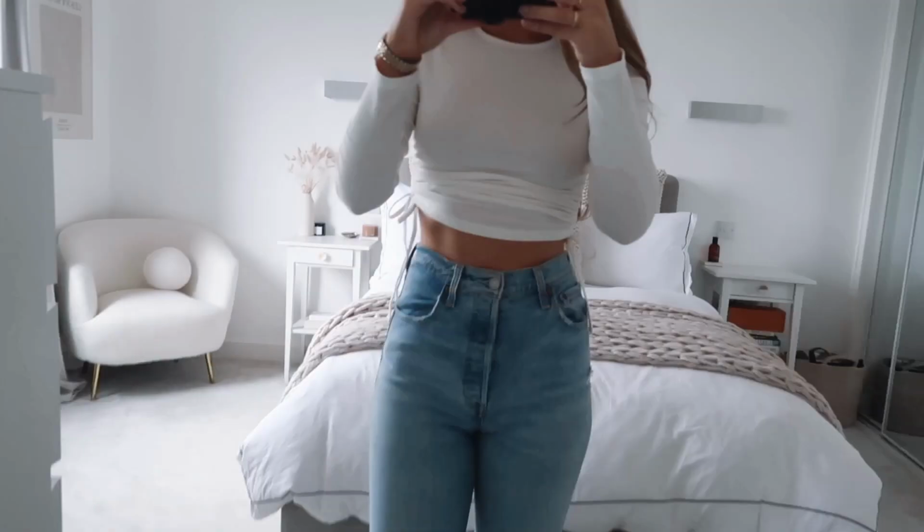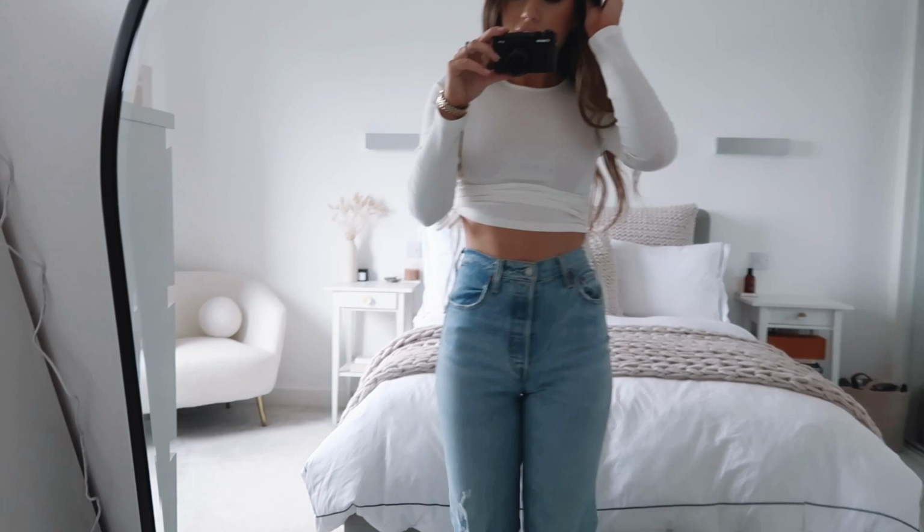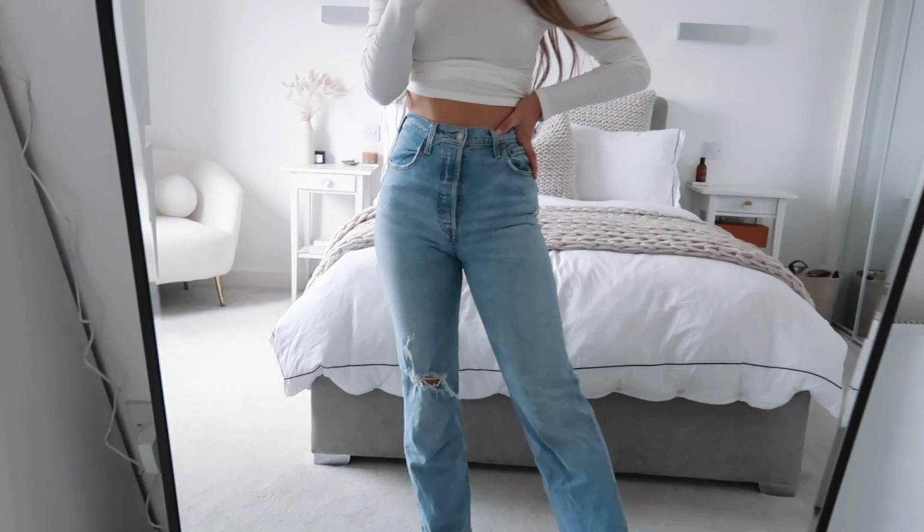Okay, so another pair of Levi's. These are a mid-wash jean, and these ones are in the style ribcage straight. Now, even though both of the ones that I showed before and these ones are both called straight, look at the difference in the ankle. So these are a lot more of a wide leg jean, but again, they're just slightly different to something that I have had in my jean wardrobe.